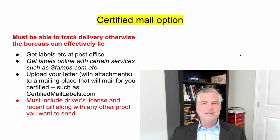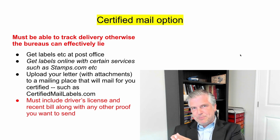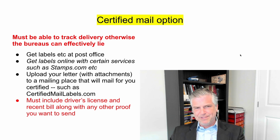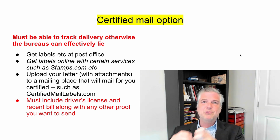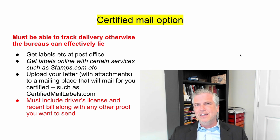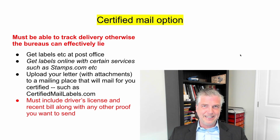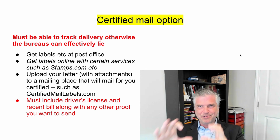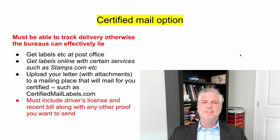Now, a third option is you take your letter with all the attachments and you have that as a PDF, and then you upload it, and then the service mails it out for you by certified mail. So the one I've listed here, it's actually one I use. It's called certifiedmaillabels.com. Now, you can get the actual labels, or they have their mailing service where you upload the PDF and they'll send it out for you. I think there's one called LetterStream or something like that. I mean, you can just Google, depending on when you're watching this video. There'll be a number of services like that. And so they'll have all the tracking, and here's exactly what we sent. Here's when it was delivered. Here's the signature, all that sort of stuff.